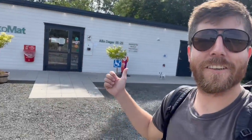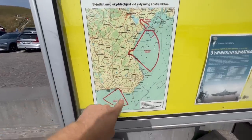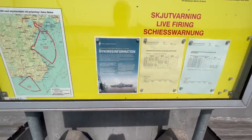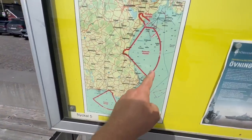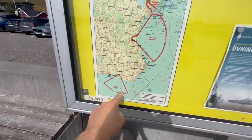So I just did a grocery run at the automatic grocery. There's nobody attending it. You just kind of go in and scan your stuff and leave. So it looks like there's these firing ranges you need to avoid on certain days. So I'm just confirming we don't go through this one. I think we'll be okay. We just have to go this way and not through there.